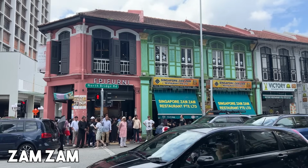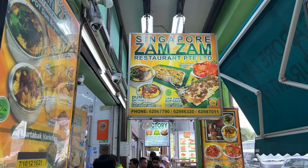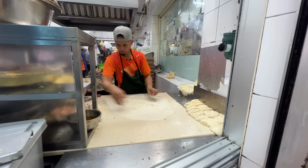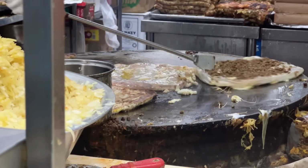Alright guys, so we're at a place called Zamzam, and this place has been in operation since 1908. Really popular. Yes, Indian Muslim food. They're famous for their murtabak, and this is my third time here. I have to have you and Satoshi try it for the first time. One of my favorite dishes here in Singapore.